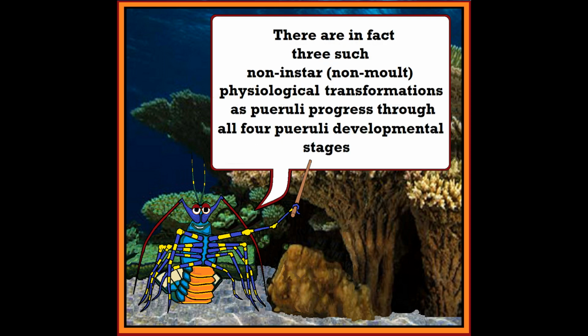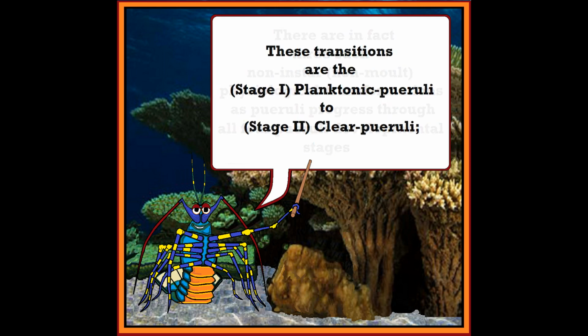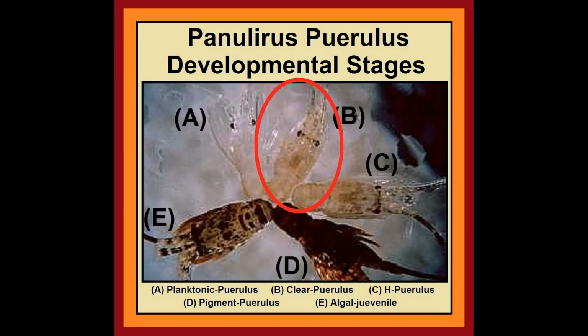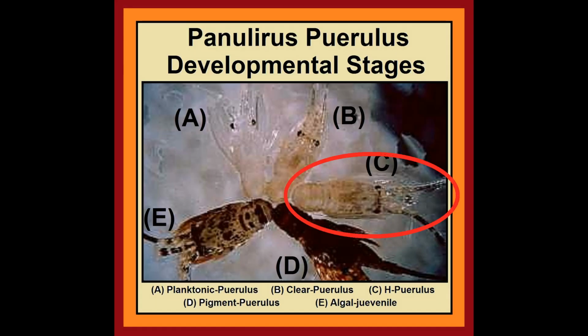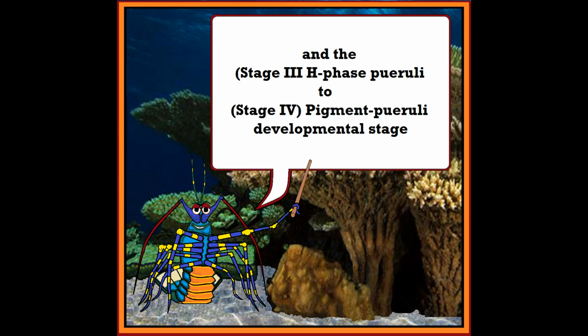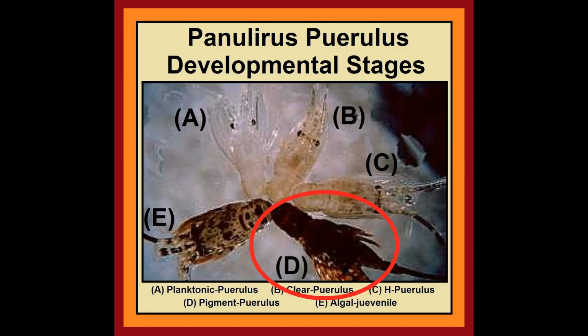There are in fact 3 such non-instar, non-molt physiological transformations as Puri progress through all 4 Puri developmental stages. These transitions are the Stage 1 planktonic Puri to Stage 2 clear Puri, the Stage 2 clear Puri to Stage 3 H-phase Puri, and the Stage 3 H-phase Puri to Stage 4 pigment Puri developmental stage.